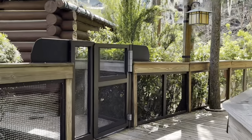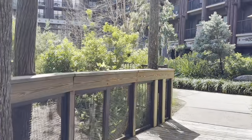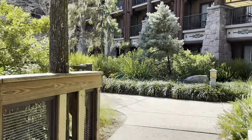I just want to give you one more view. I want to give you more view of Wilma's Lodge before we sign off. We can end there.